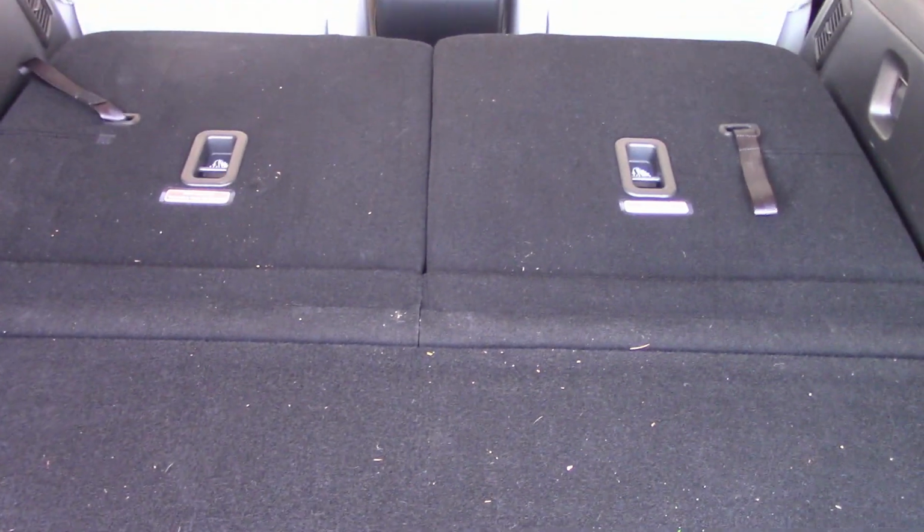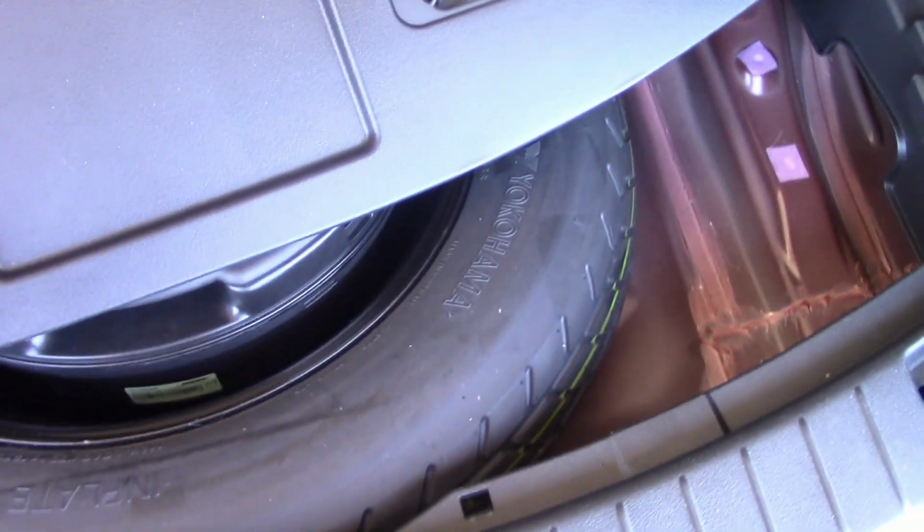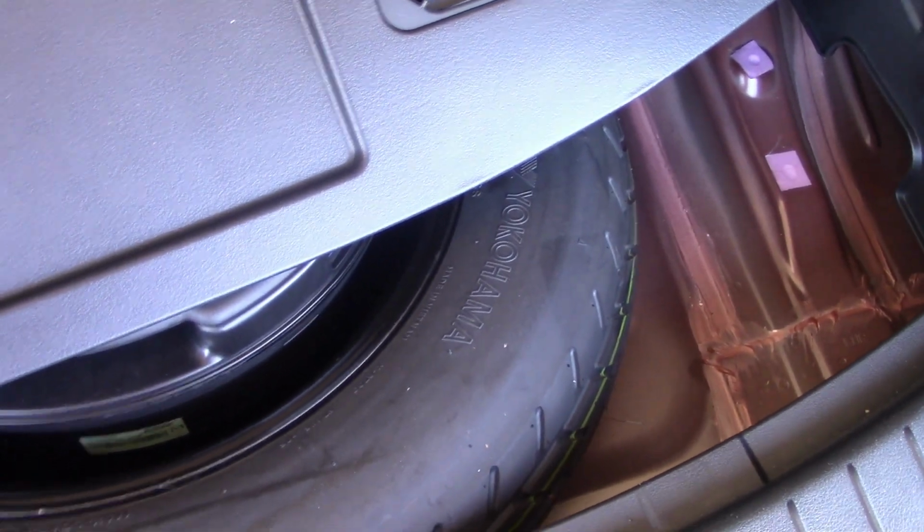Alright, a lot of storage space here. Let's open up the lid and see what's under here. Well, we got some tools for changing a tire, but don't see anything thus far. Yes, there is a spare tire under the floor, a Yokohama Compact, which is better than nothing. Sure beats walking if you get a flat.